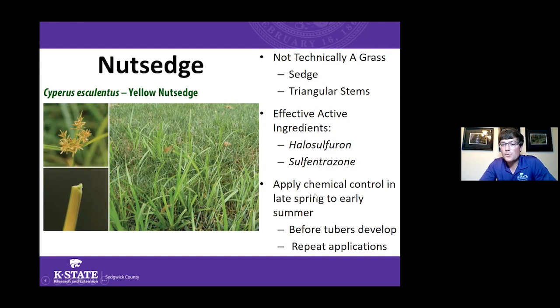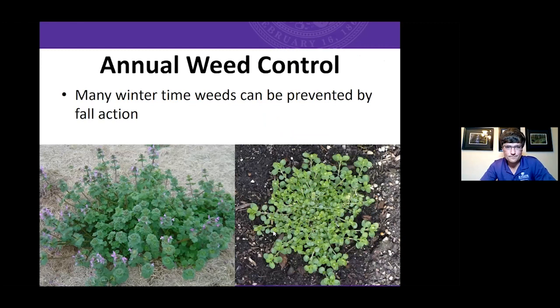Usually with nutsedge, we have to apply this in the late spring to early summer, really right as that nutsedge starts to come up. Otherwise, it produces little nutlets underground, those tubers, and then that allows nutsedge to come back in the future. A lot of people recognize nutsedge because it grows faster than your lawn grass will. So you can mow, and 2 to 3 days later, these nutsedge grasses will be sticking out above your lawn, kind of a yellowish green color because they grow much faster than your turf grass will.